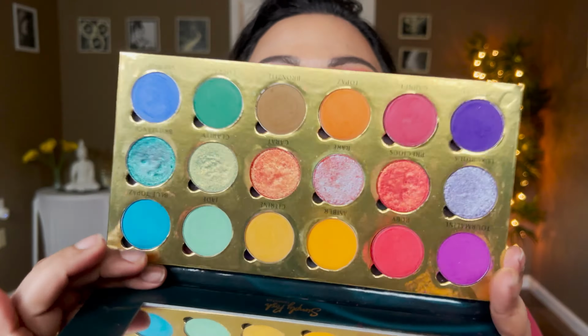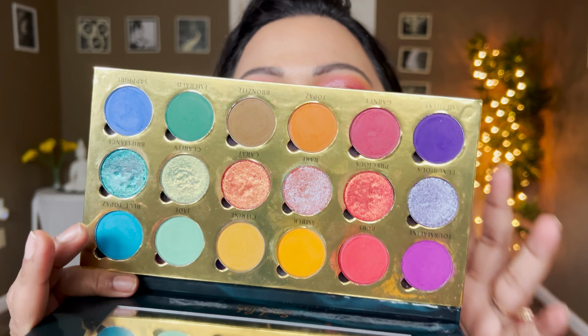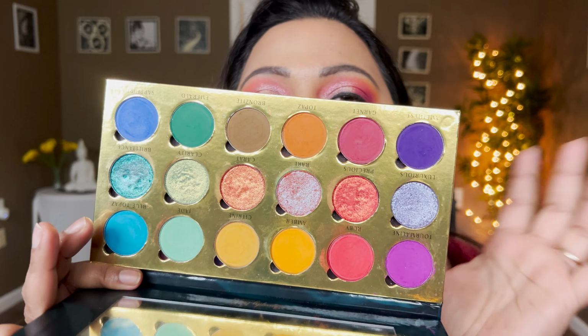On number 5, this is where it all began. It is the Simply Posh Cosmetics Genuine Gems palette. Now I'm a big jewel tone person, and this is really good. I love all the colors that are selected in this palette. I generally do not tend to wear this kind of a bright color story. I absolutely love the purple column.